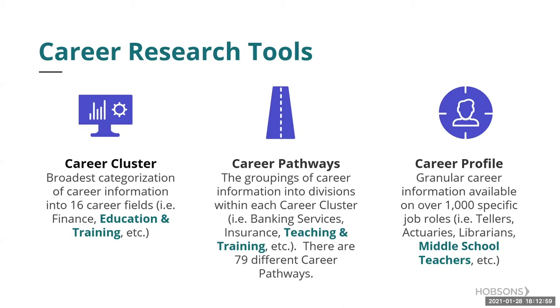We don't want to just start students with having thousands of careers to look at, very overwhelmed and not really sure where to start. So we start with clusters, and then year after year, we help students narrow down into the clusters and pathways that they're interested in. Now, pathways offer more known and popular career choices, like teaching or training or banking services. Within each of the clusters, there are 3 to 5 different pathways.